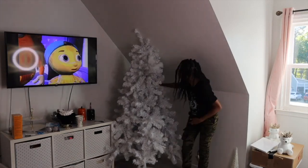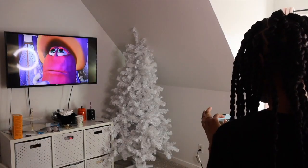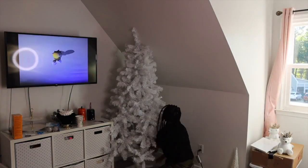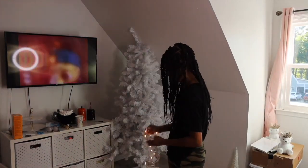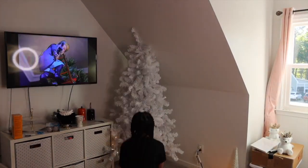So once I finish putting the branches on the tree, I slide it closer to the corner and then I look at an old reference picture. I typically try to switch up my Christmas trees each year, but this tree stays the same every time because it's just so cute. I can't bring myself to switch it up.